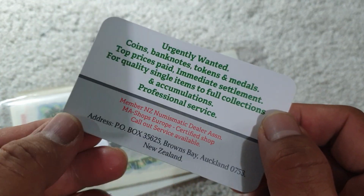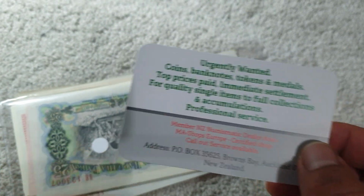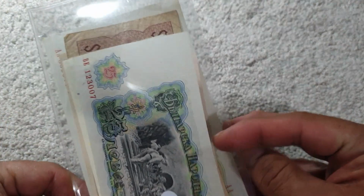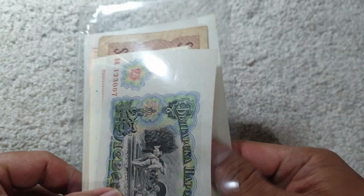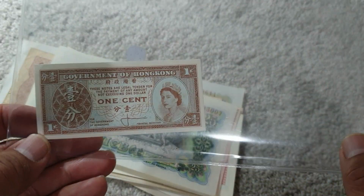So yeah, like I said, I don't buy collectibles outside New Zealand. I just buy everything here in New Zealand, where we have lots of varieties we can choose from. There are a lot of sellers of these collectibles here. See here.